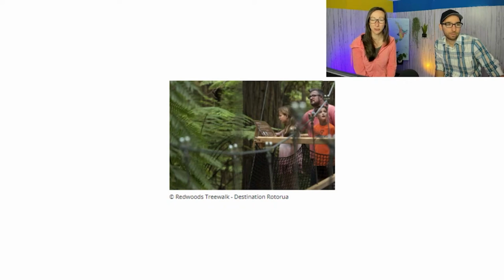Next up, a very funny tour is the Rotorua Duck Tours. So you will get into an amphibious vehicle and explore Rotorua, do some sightseeing, and this vehicle also goes on a lake. So you'll be in the water, you'll be out of the water. Just a really cool, different way of sightseeing, which is really fun for the kids as well.